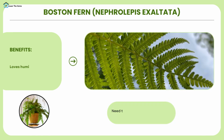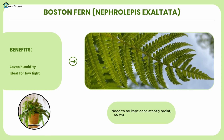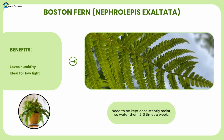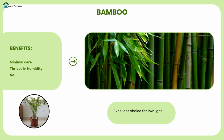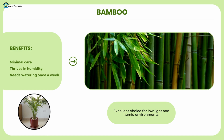Boston ferns love humidity, making them ideal for bathrooms. They thrive in low light and need to be kept consistently moist, so water them 2 to 3 times a week. Bamboo is another excellent choice for low light and humid environments. It requires minimal care and can be watered once a week.